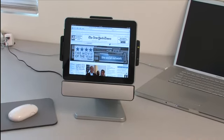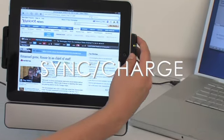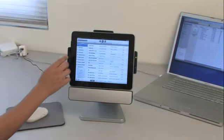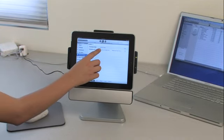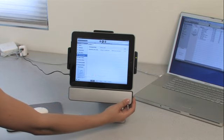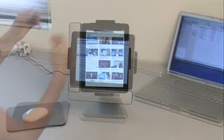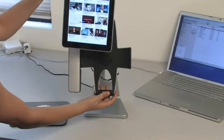Held snugly in the PadDock 10, your iPad is charged and ready to sync with iTunes. Best of all, your PadDock 10 is a great iPad stereo system. On your desk, in your kitchen, or dorm room, your iPad will provide hours and hours of clear, crisp audio entertainment. And when you're ready to go hands-on, simply snap your iPad out of the PadDock 10 cradle.